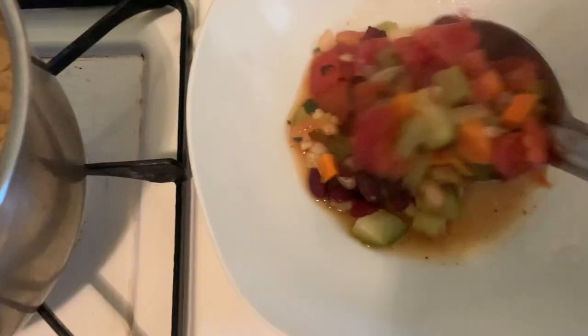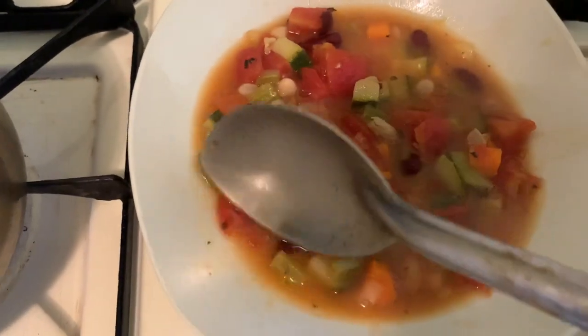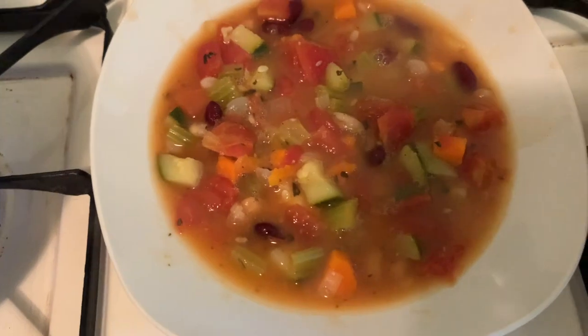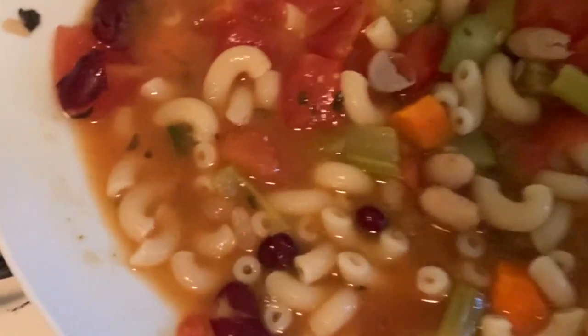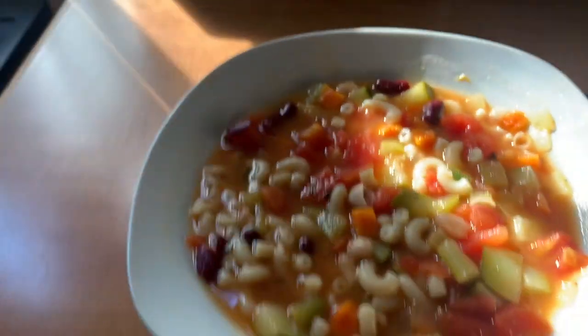Then we're gonna make the pasta. And we cooked it separately because if you cook it in the soup, the broth may soak up with the pasta. So we just did it separately. Then you can add it once your soup is complete. And voila! All right, so here's the finished minestrone product.